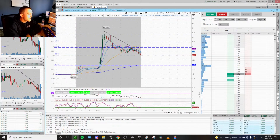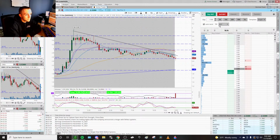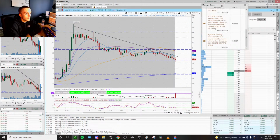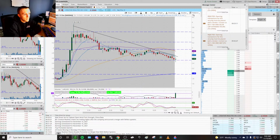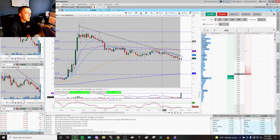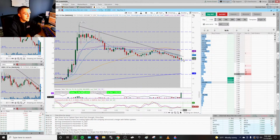If we have really high volume, guys, we might start to see it move up here. Might go ahead and buy just a little bit here as an anticipation buy. Opening transaction for the security must be placed with a broker. I'm not too sure why I can't buy. My TD is messing up, guys.